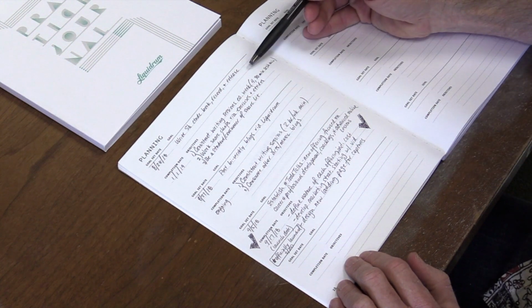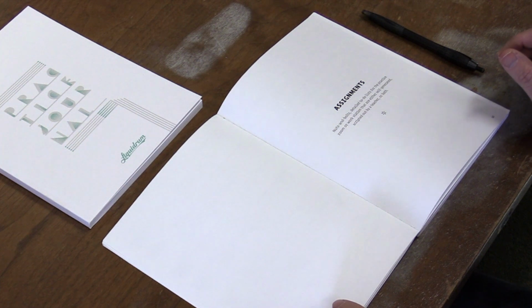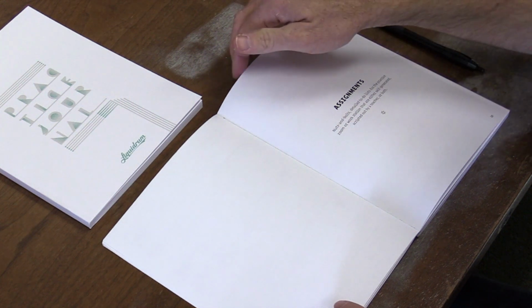My 2 other goals included writing a snare drum etude book and posting bi-weekly blogs on the Liquidrum website. I didn't do either of those. Fail. Assignments. Nuts and bolts detailed to-do lists for the practice room or workstation that are either self-generated, scripted out by a teacher, or both.